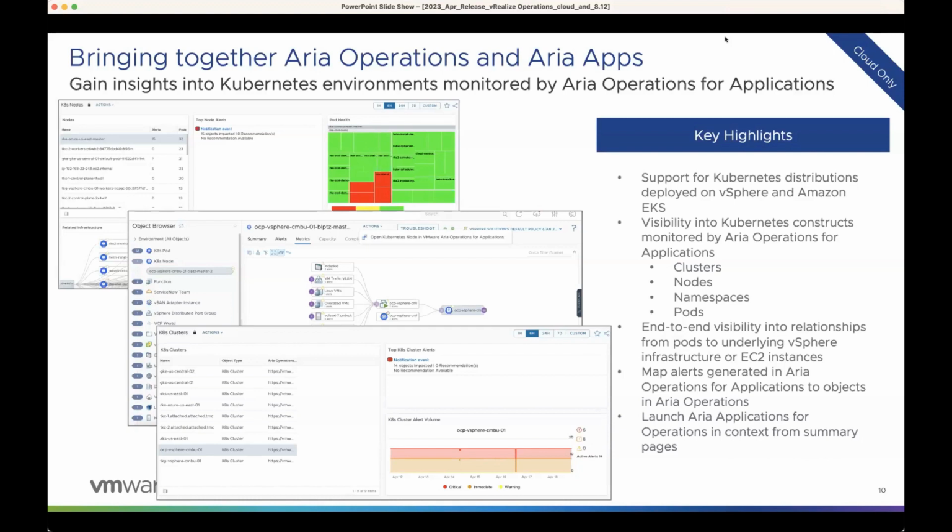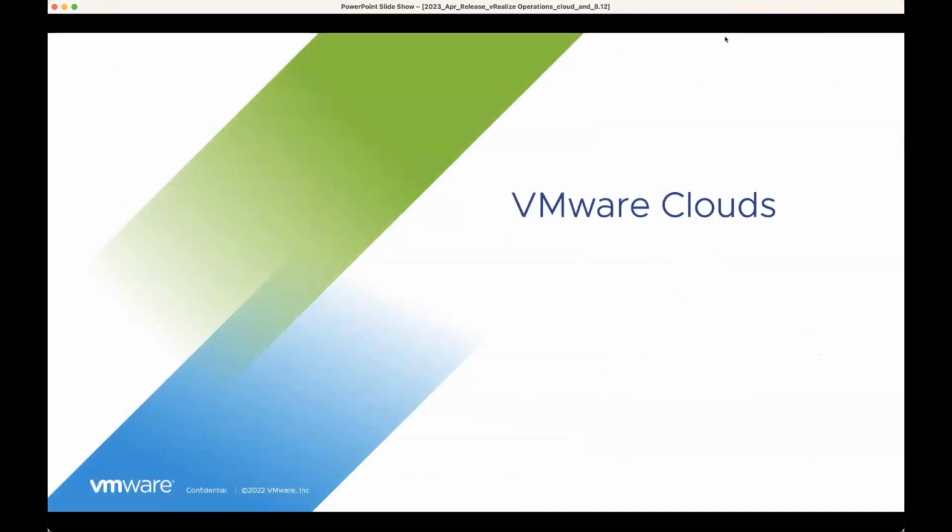And if an alert is generated in Aria Operations for Applications, those will also be mapped to their respective resources. With these objects, you also have an option to cross-launch into Aria Operations for Applications. You do have some dashboards as well with which you can try to isolate issues. They show you the underlying infra and critical metrics and KPIs associated with it. So I'll not be running a separate demo. Let me hand this over to Lakshmi.